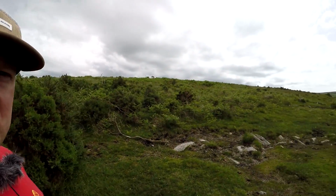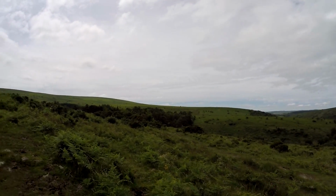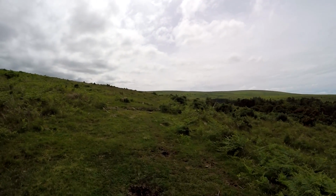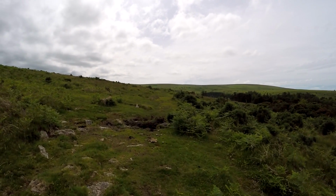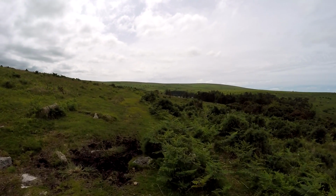Right, that's heading down there, that's heading up there. I'm going to head across this way, I think. So, paths carry on down there. I'm just mooching on up here. And I can see the reservoir over there. Beautiful, that'll do.